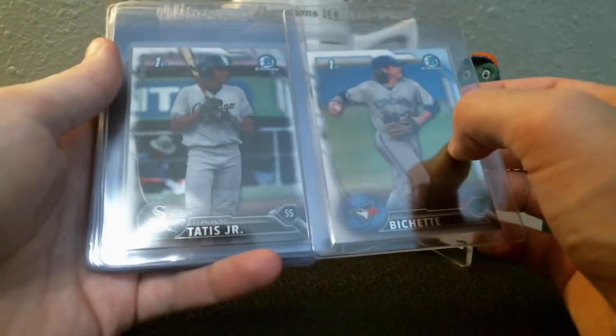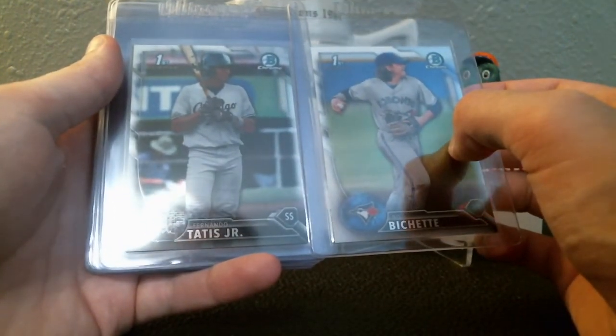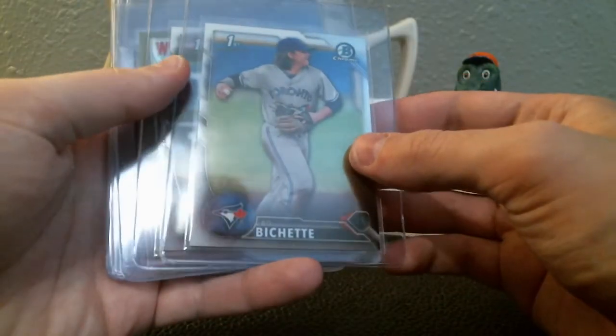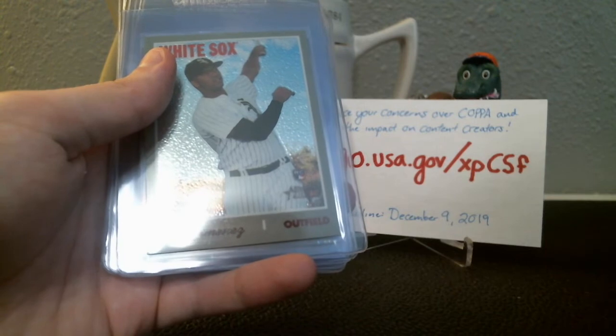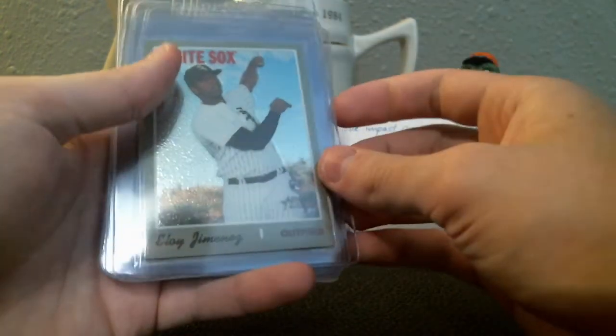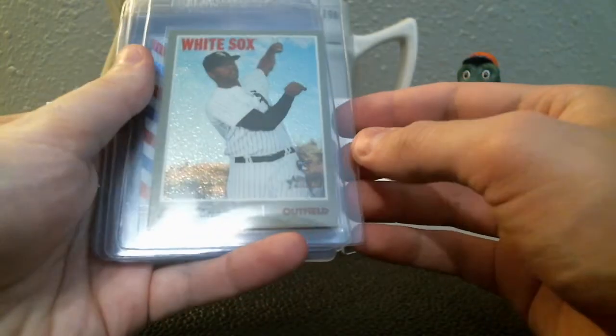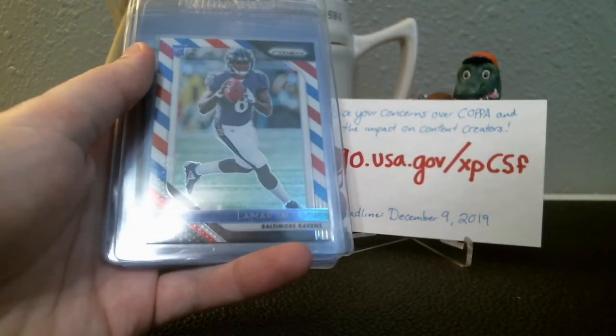But it's a Bowman first of Tatis and Bichette, and I picked those up Sunday at the show that I went to. You guys didn't get to see those because I didn't do a recap for Sunday. This one, I feel like you guys saw this one in the video. It's an Eloy Jimenez Chrome, same thing with the last 2, probably hold till the start of the season.